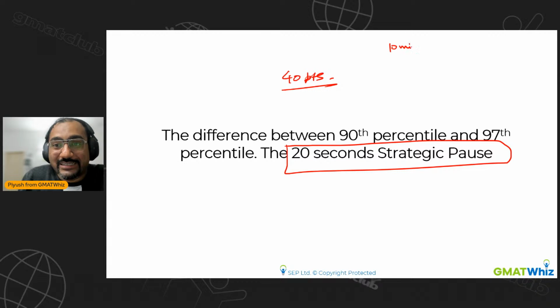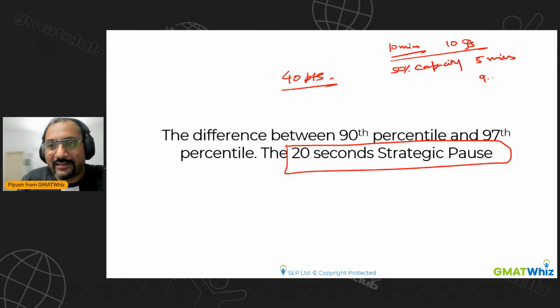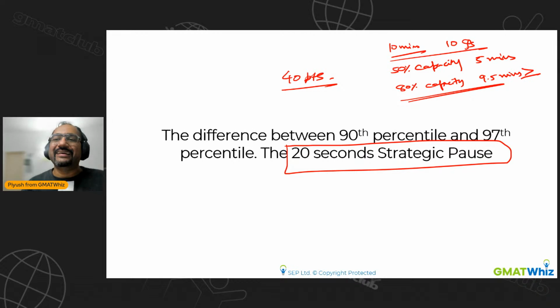Imagine you have 10 minutes remaining and 10 questions. If you are under pressure, your mind is working at 50% capacity, then you're going to utilize only 5 minutes out of this 10 minutes. But if you take a 30-second break, then you're left with 9.5 minutes. Even if your brain is now working at 80% capacity, 80% capacity of 9.5 minutes is going to be much higher than the 50% capacity, right?